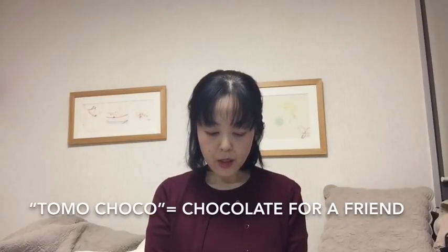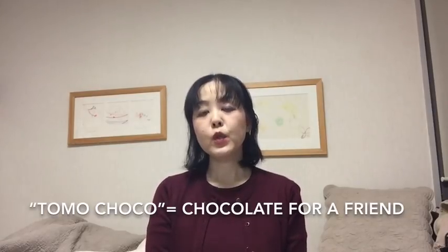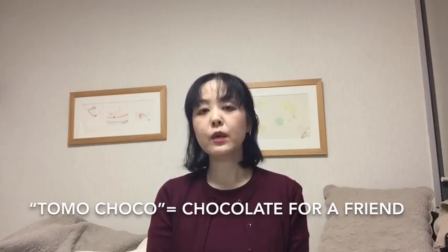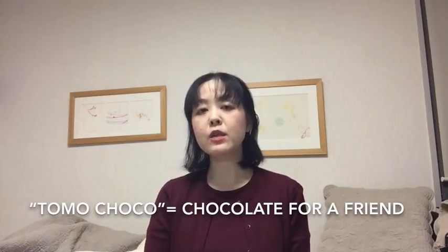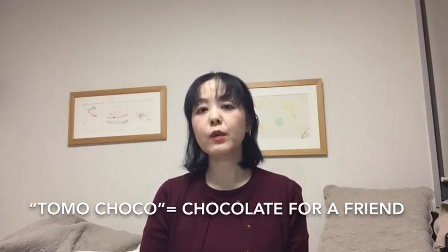And then there is the tomo choco. Tomo means friend. So this is friend chocolate. So this is a little bit closer to the Western custom of giving chocolate to friends. It doesn't matter what the gender of the friend is. It can be your best friend or an acquaintance. It's just giving chocolate to anyone you like because they're your friend.